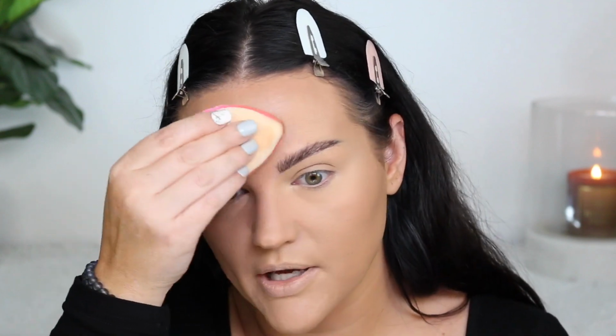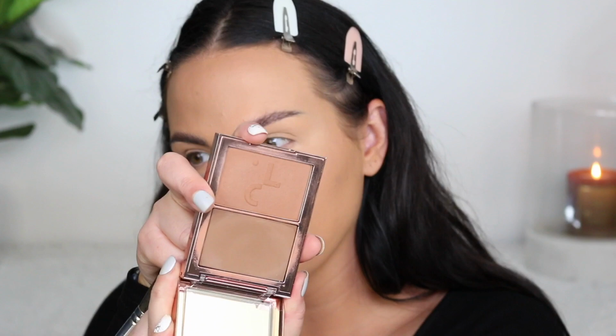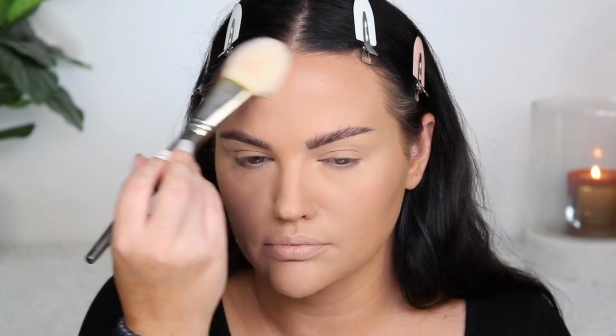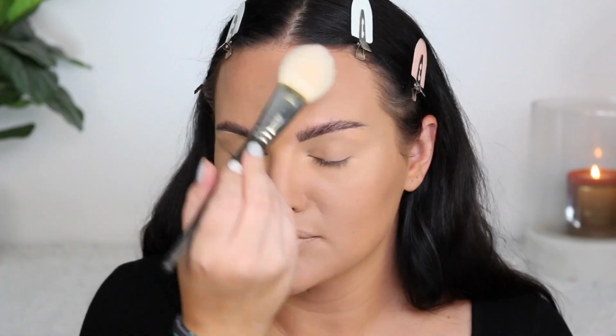Just look at the comparison from my face to my forehead. Really does make a difference for me to powder. And I'm just going to take the powder side of that Patrick Ta, go over top of where I cream contoured. Some of the products on the list I hadn't even heard about before, honestly. So I'd love to know your thoughts on the products I'm featuring, and if you checked out the list yourself, I'll link it down below for you guys to go see.